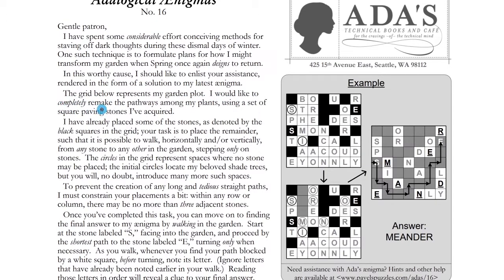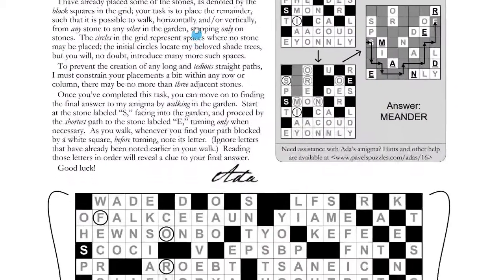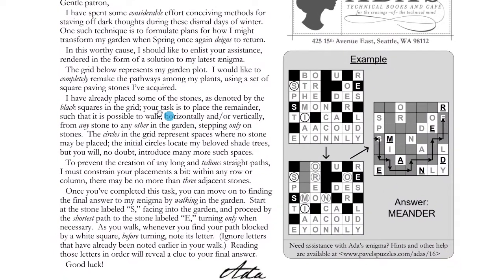I would like to completely remake the pathways among my plants using a set of square paving stones I've acquired. This is fun. I've been doing my own gardening recently. I've already placed some of the stones as denoted by the black squares in the grid. Your task is to place the remainder such that it is possible to walk horizontally and or vertically from any stone to any other in the garden, stepping only on stones. Cool, so making a path. The circles in the grid represent spaces where no stone may be placed. The initial circles locate my beloved shade trees, but you will no doubt introduce many more such spaces.